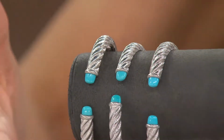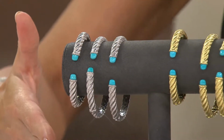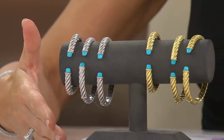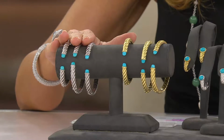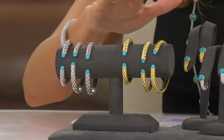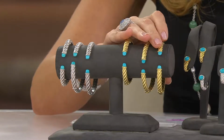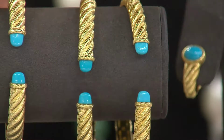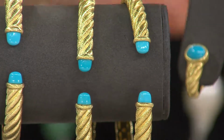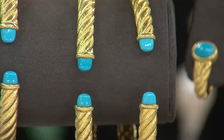This is your Judith Ripka sterling or 14 karat gold clad Sleeping Beauty turquoise cuff. And today only, it's available on 5 easy payments in the sterling silver of $39.60. And in the gold clad, it comes home on an easy pay of just $46.80. And if you know anything about the stone and how sought after it is, then you know this is an amazing value on its own.